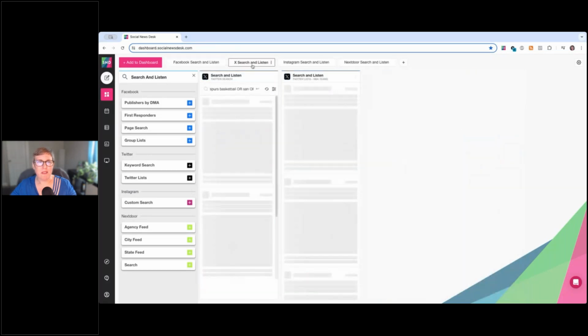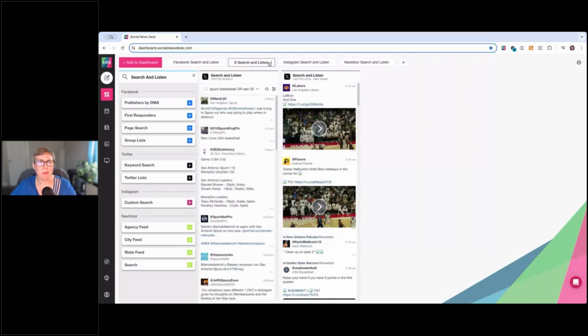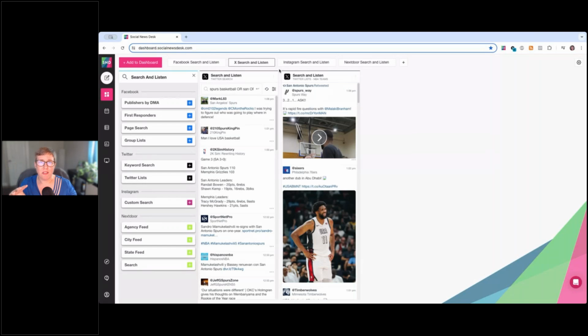All right, for X, I'll move to this next tab, and I will mention for each of these tabs, if you have a tab set up with a group of search and listen accounts, you can actually share this tab with any other user by clicking on that three-dot menu and selecting share, and then selecting from the users that you want to share this tab with. And they'll get a copy of that tab. They can edit it down from there, make some additional changes, add more columns, move them around. The copy becomes theirs. So any changes you make are not going to reflect on their dashboard.